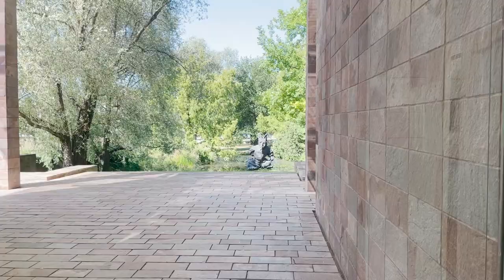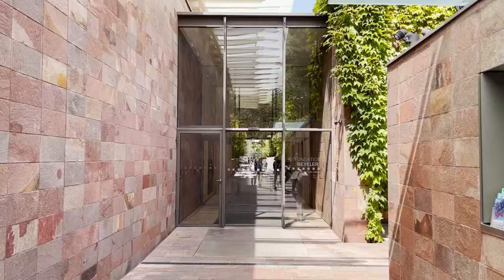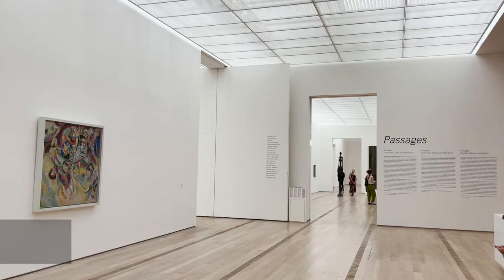In the pond at the back of the museum, you can find a Hare sculpture by German artist Thomas Schütte. Fondation Beyeler features rotating as well as permanent exhibitions. Right now, Mondrian's artistic evolution can be seen on display.